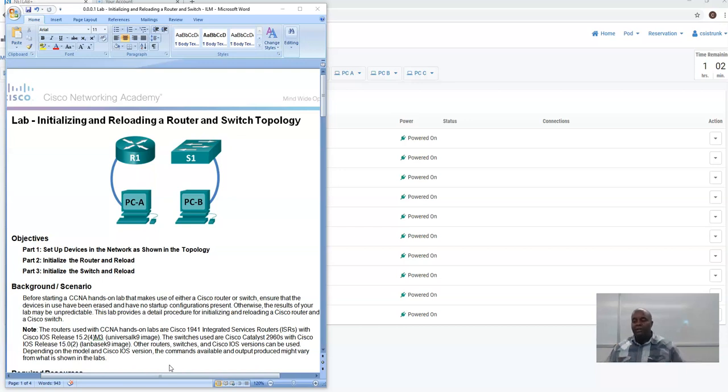So in this particular scenario, it's talking about your objectives. Set up devices in a network as shown in the topology. Initialize the router and reload. Initialize the switch and reload. Now, when I'm saying initialize and reload, that means I'm cleaning stuff out of NVRAM and I'm getting rid of the old configuration. And Cisco always gives you a scenario. Now with the scenario, it's pretty much saying before starting a CCNA hands-on lab that makes use of either a Cisco router or switch, ensure that the device in use has been erased.